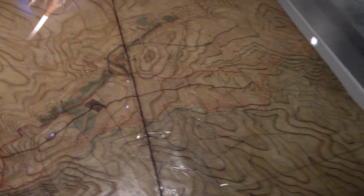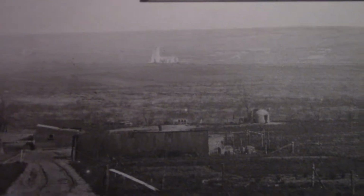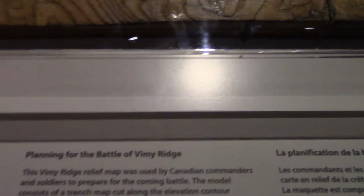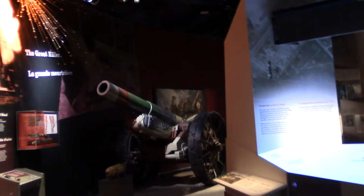Here's Vimy. There's the ridge. This is really what I wanted to see here. Here's the terrain. So you see where the memorial is, right there, in relation to where the town is, over here. And this is where all those bomb holes are all over the place. This is unreal. Oh, look at the big gun. There's a big gun. This is unbelievable.